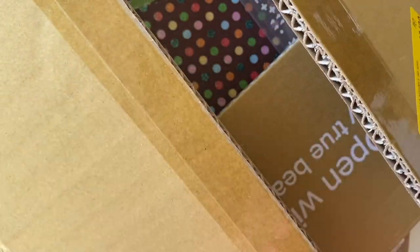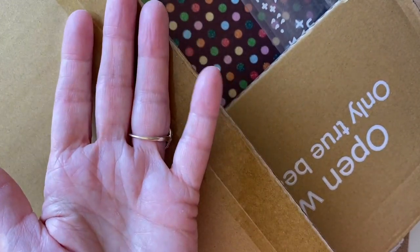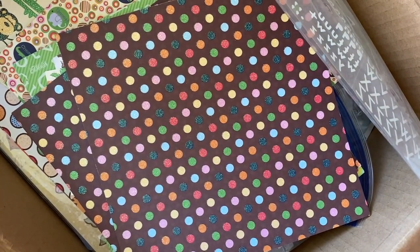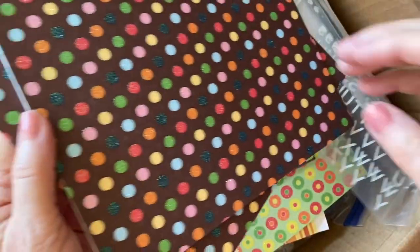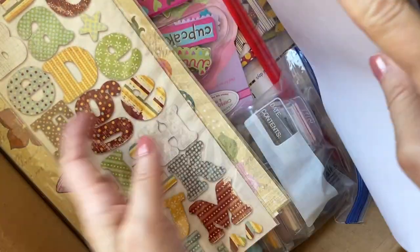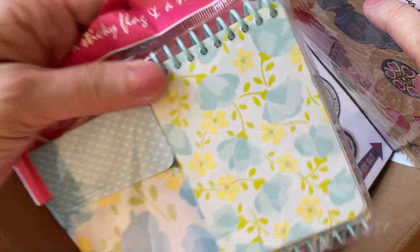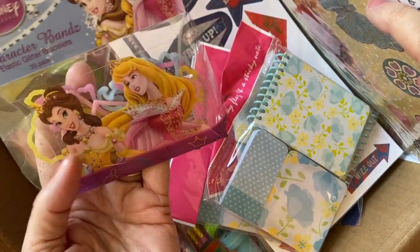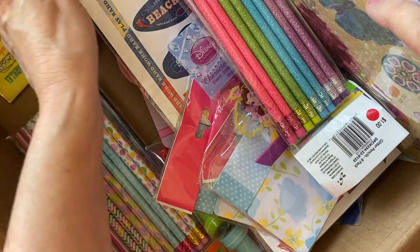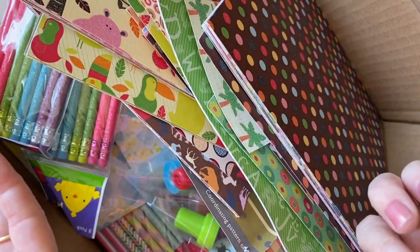Now, here's the best part. I've been going through all of my crafting things, and I had a bunch of things for kids that I was gonna donate or give to the kids, but I didn't really know how to do it. But you know what? This is gonna be perfect. I'm just gonna pull all this stuff together, give it all to them, throw it in bags. I've got papers and stickers and little note things and Disney princess things and pencils and look, more SpongeBob. All this stuff, little stamps, all left over from when my grandkids were little.